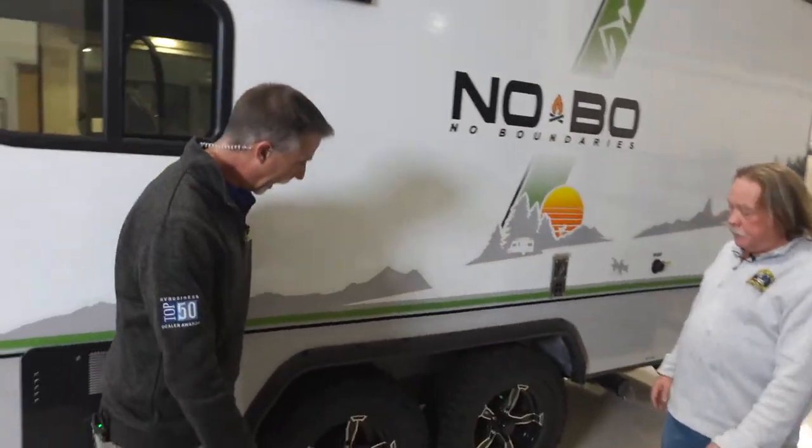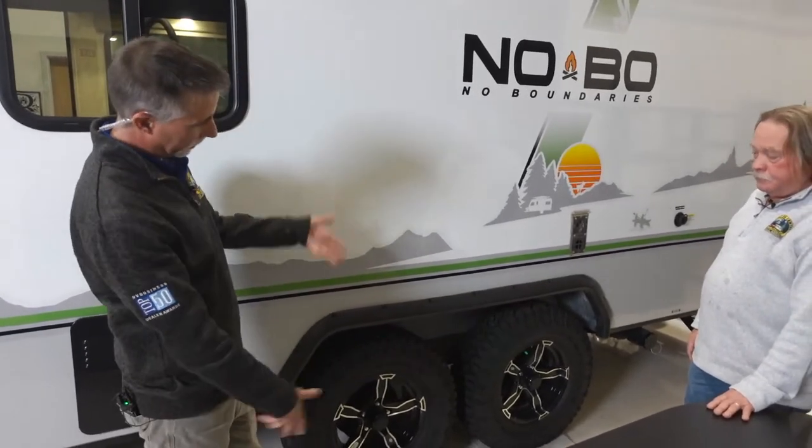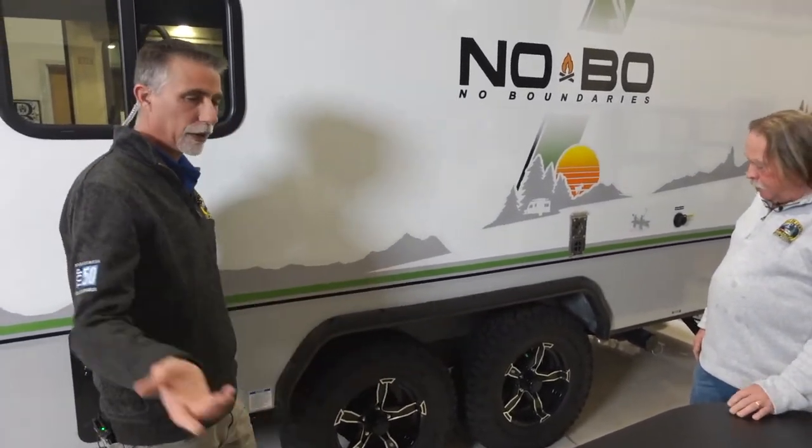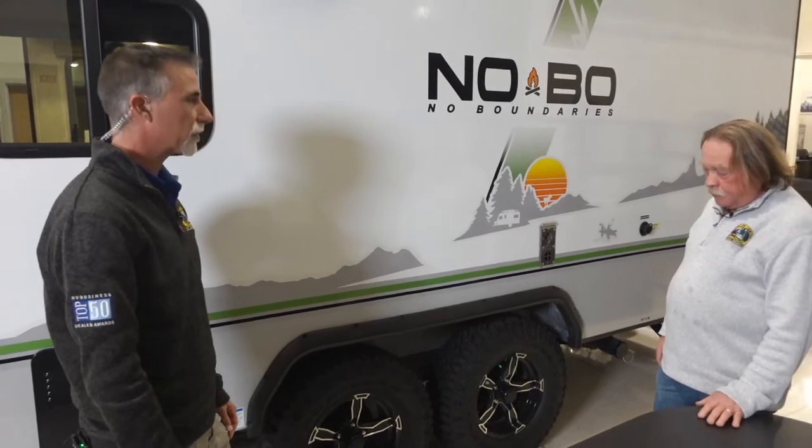Yep. Now, let's talk tires. This particular one has these off-road looking things, but the reality is that your trailer is probably just going to have some normal trailer tires on it. What are your recommendations for tires?